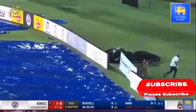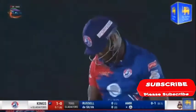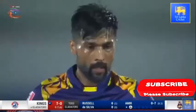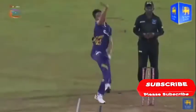Tumped away. Andre Russell gets going very early in this game. Oh, he wrenched it, didn't he? He hit the ball with all the disdain and contempt in the world. Wow. Flatter than flat, that six was. Flat battered, it hardly went off the ground.